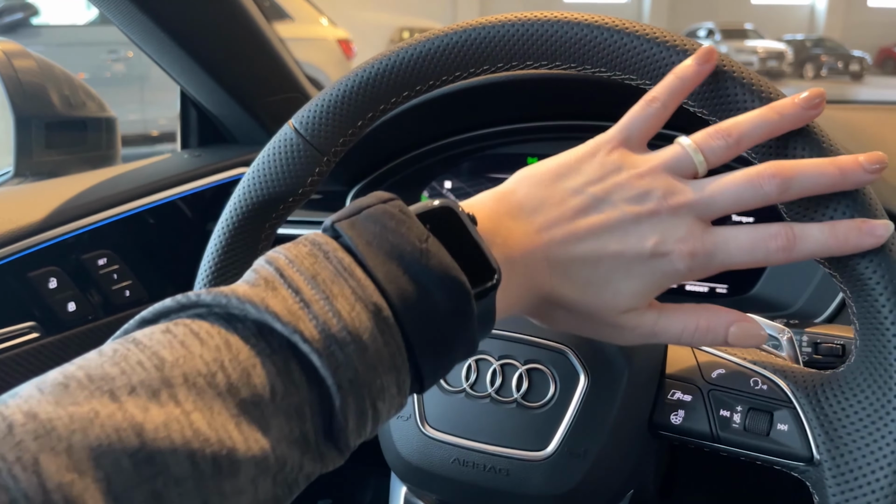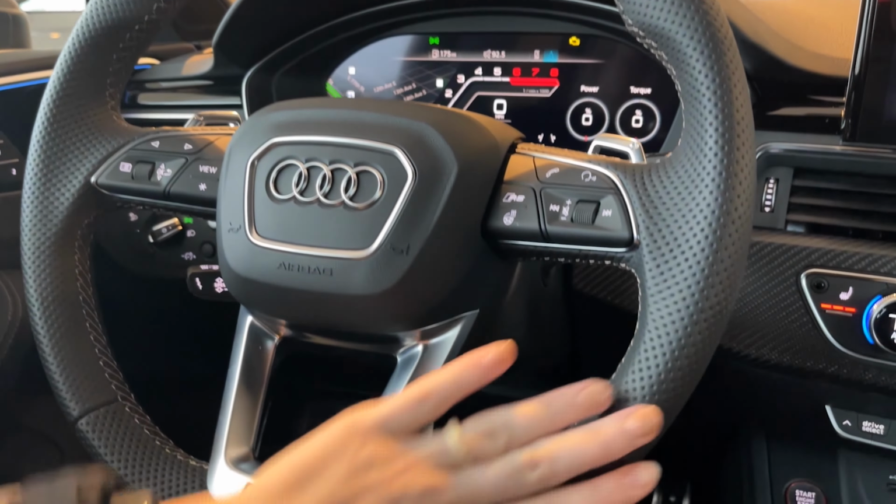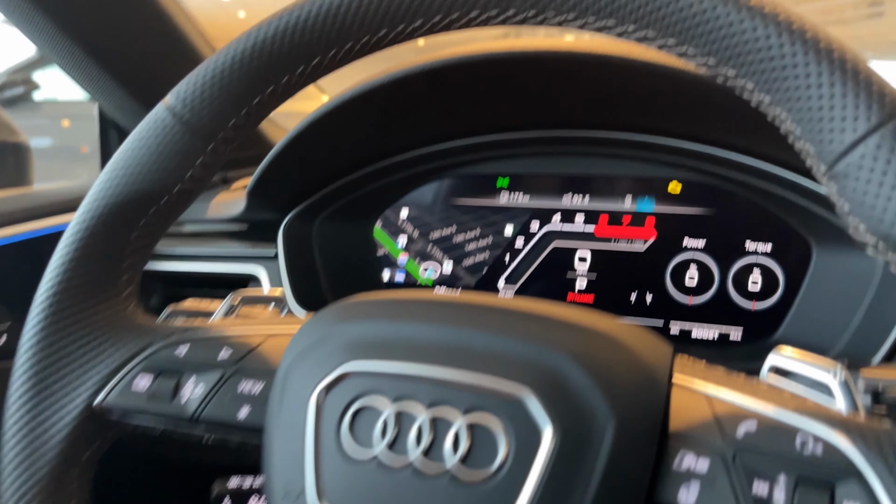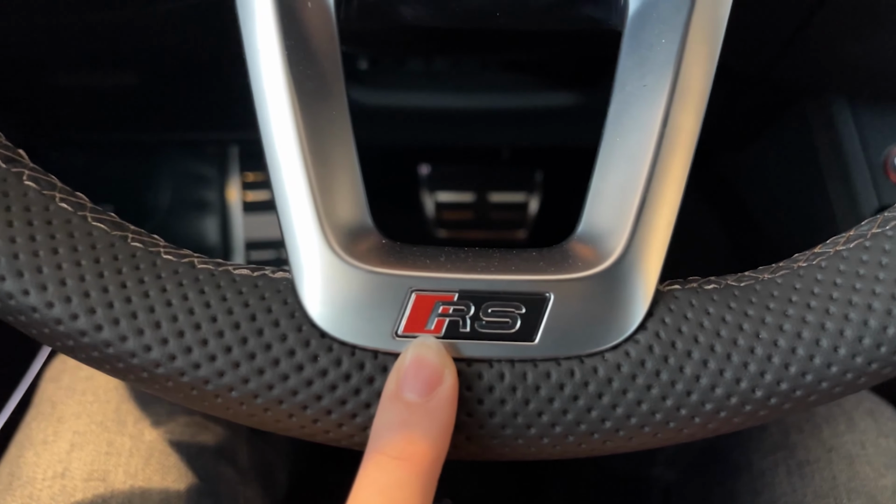The RS5 comes with the Audi-wrapped steering wheel, which is the full leather, and this one, because it's the bronze package, has the bronze stitching on the inside of the steering wheel. I really love how that looks, and if you come down a little bit further, you can see right there where the RS is on the steering wheel.